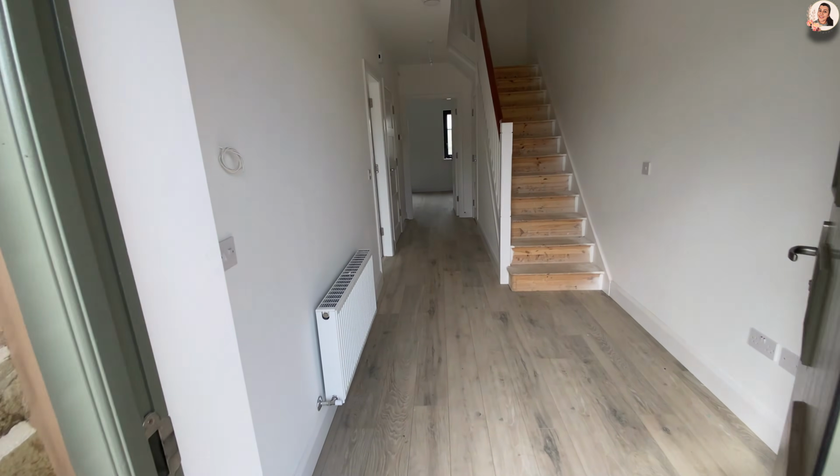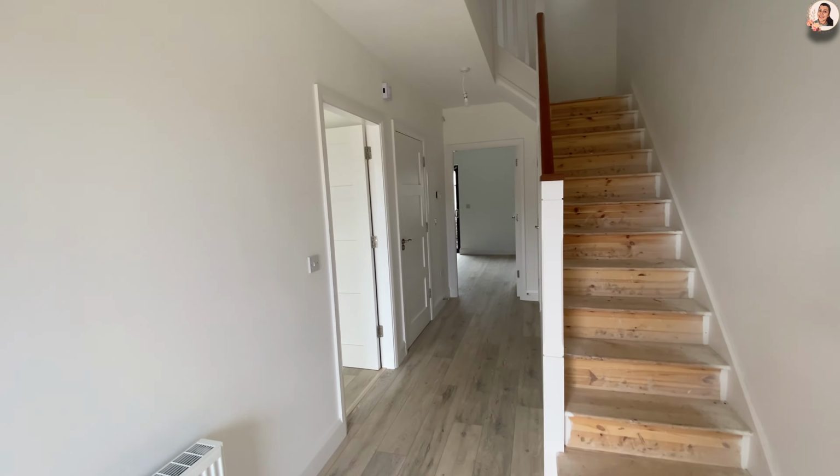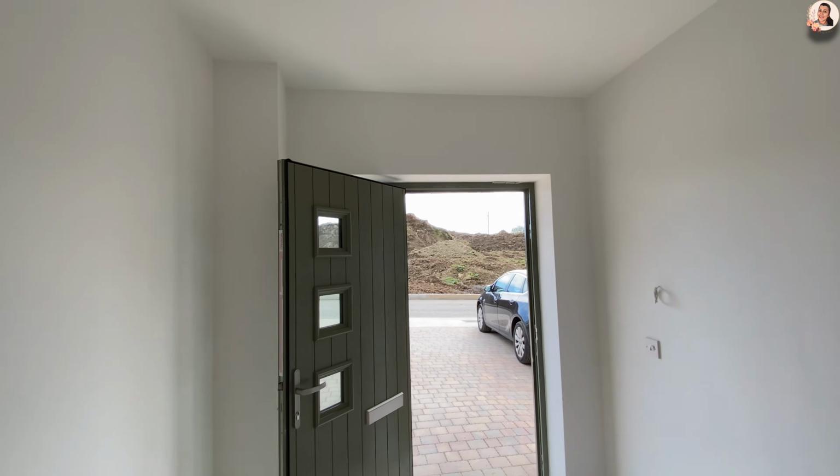Let's start with the foyer or entryway. It's spacious and feels both welcoming and serene. And what I love about this space is the natural light flows in from the side windows as soon as you walk inside.